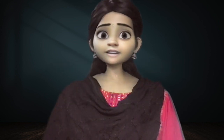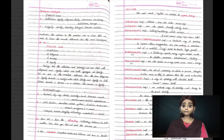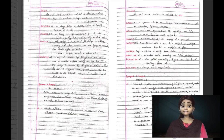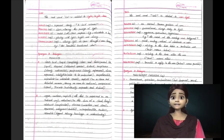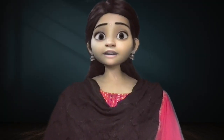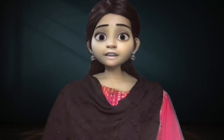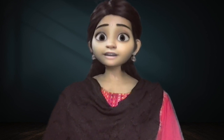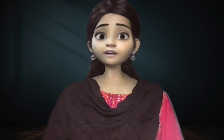The first resource is a PDF to learn vocabulary through the root word method. This is how the PDF looks. The root word method helps you remember words very easily, and it also helps you guess the meaning of a word. So first study this PDF. Even in the exam, through this method you can guess the close meaning of a word.